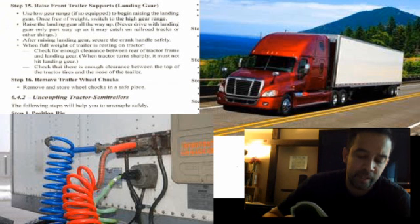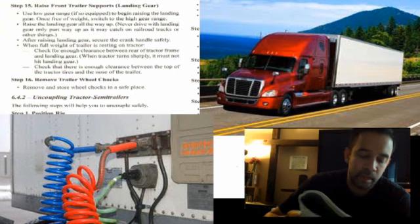After raising landing gear, secure the crank handle safely. When full weight of the trailer is resting on tractor, check for enough clearance between the rear of the tractor frame and landing gear. When tractor turns sharply, it must not hit landing gear. Check that there is enough clearance between the top of the tractor tires and the nose of the trailer.